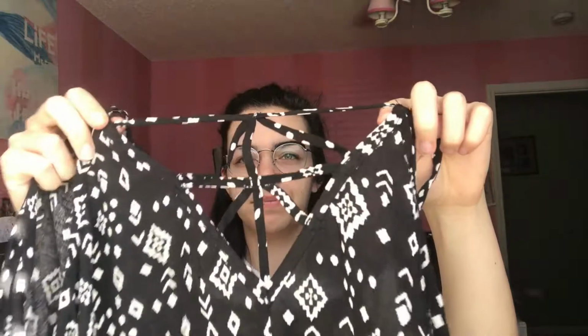It is a strapless top. It's really flowy and it has this pattern in the back. So that's the back of the shirt and then this is the front. And it was on sale, so it cost like $5. It was really nice. And I really like it, it's a super light, thin material. It's gonna be really good for summer.